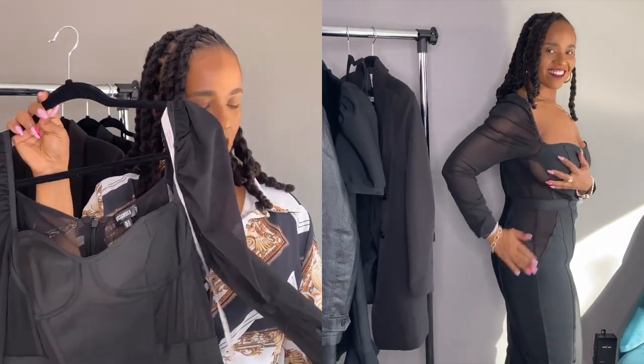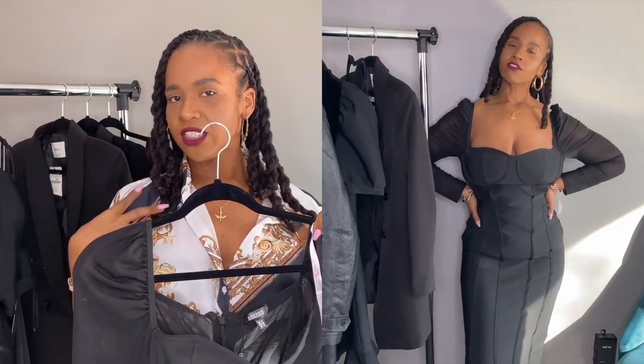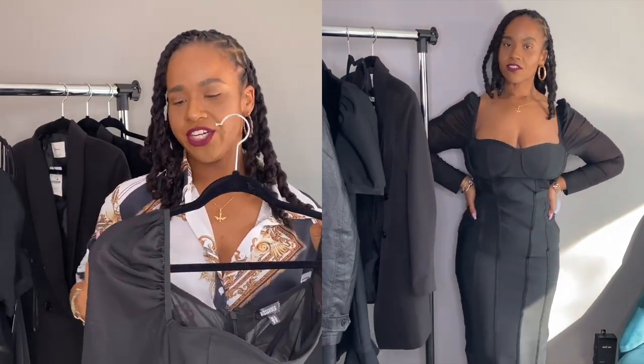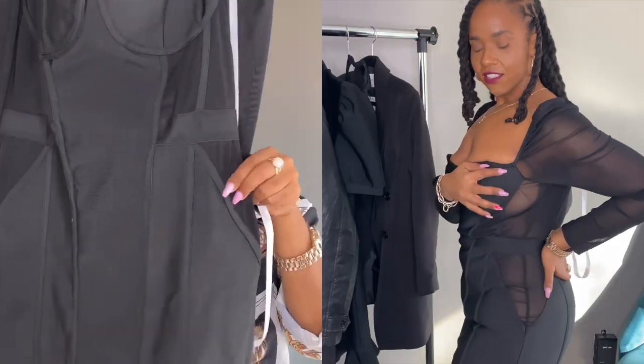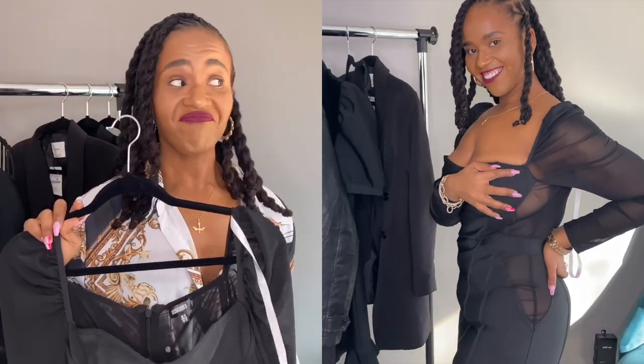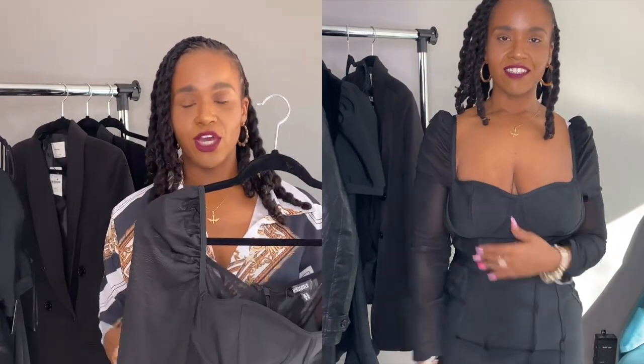The arms are sheer, kind of like that milkmaid look, so they come right under your arm. The sides have this sheer material as well, so no underwear, sis. Because the back is sheer as well, I would suggest Spanx that hit right at your waist, not the high-waisted ones, because it would show.